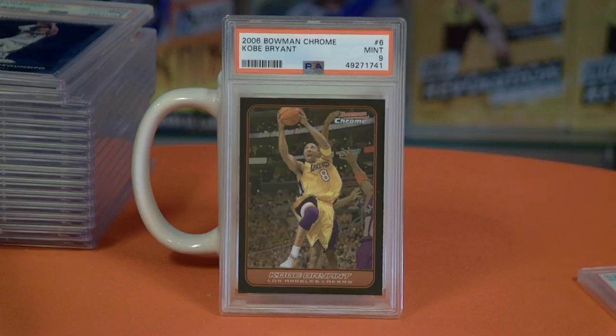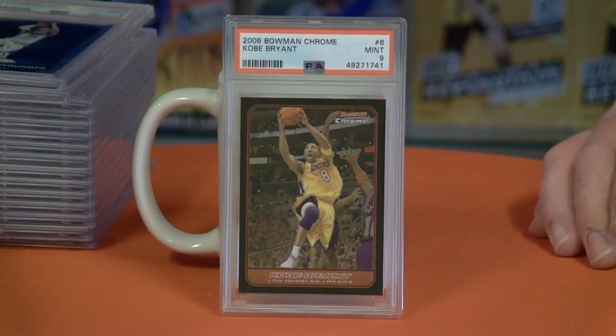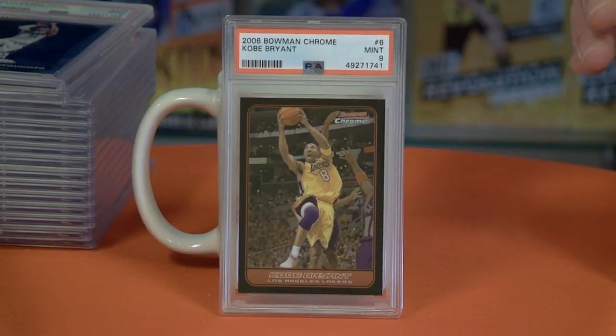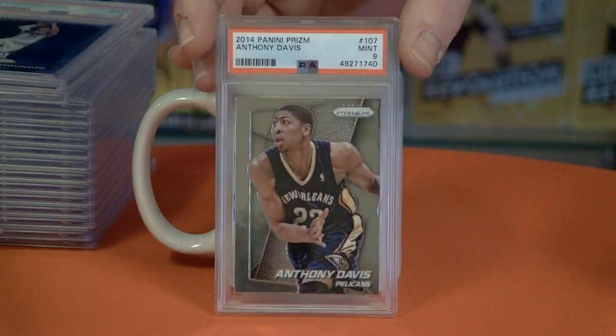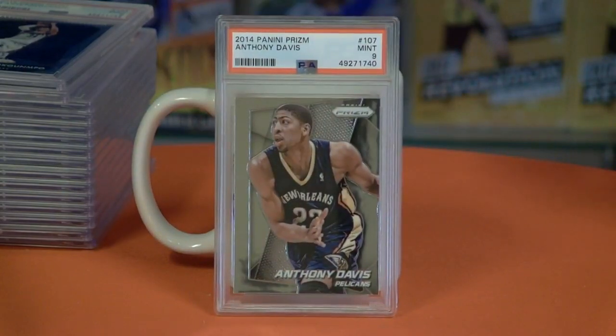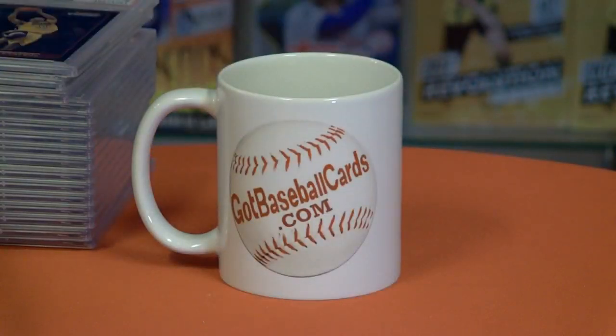I'd love to know the population of 10s and 9s on this card. Those black borders are awful hard to get 10s. 2014 Prism Anthony Davis Mint 9. Very clean on Anthony Davis's 14.